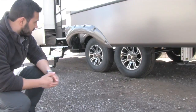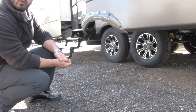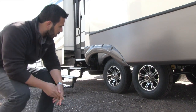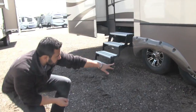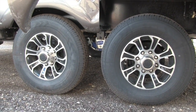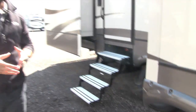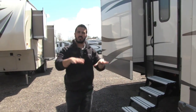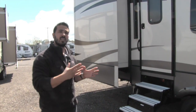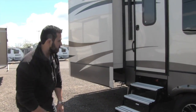Let's take a look right underneath here. You can see your aluminum rims. Aluminum's great because it's less chance for it to rust or corrode. And then right in between here, I don't know if you can see it, but that'll be your MORryde. That's a CRE 3000 suspension system. So again, that's going to give you 3 inches of travel. That, in conjunction with the MORryde hitch pin, really gives the Montanas excellent towability.